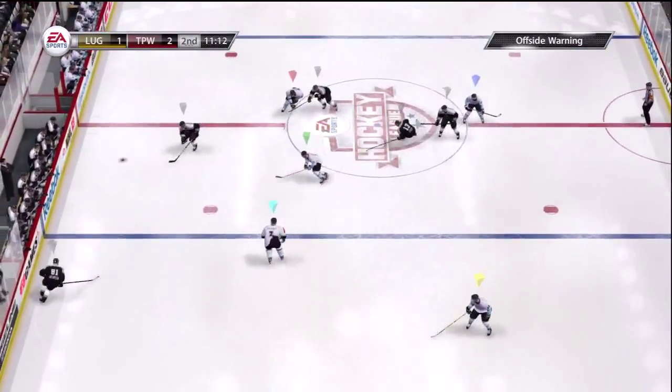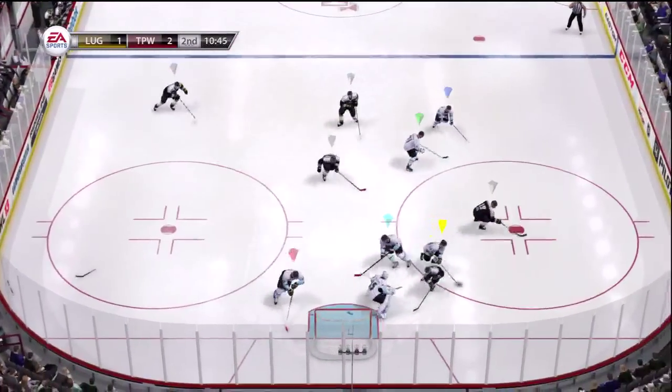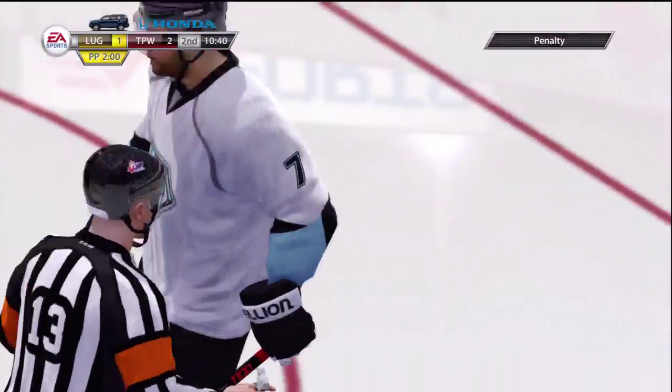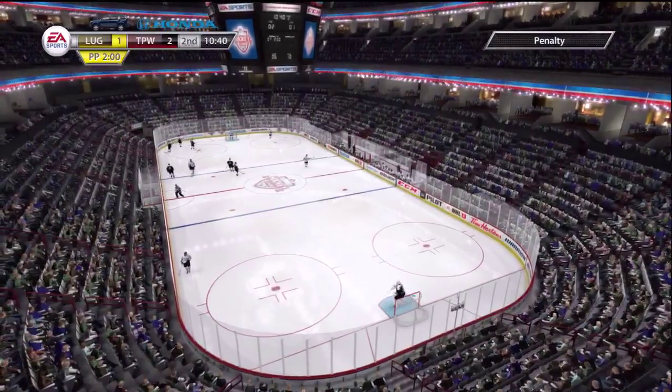That'll be a good poke check. They'll keep the offense rolling here. He finds that loose puck. And another penalty in this game as he skates over to tell us what it is. Baby's penalty is going to be two. It's for hitting from behind.